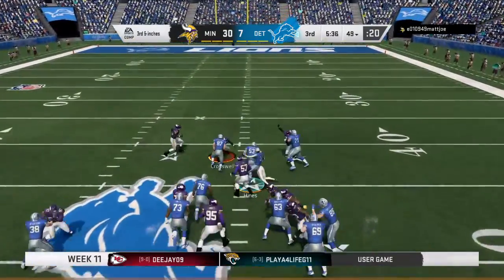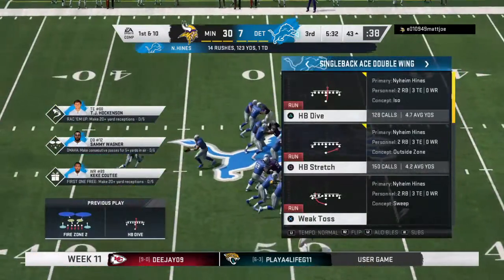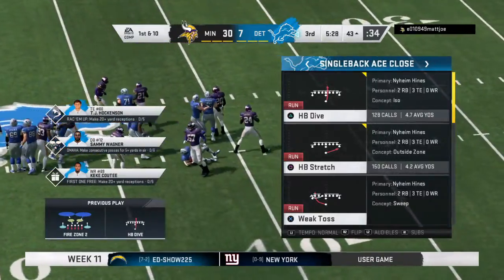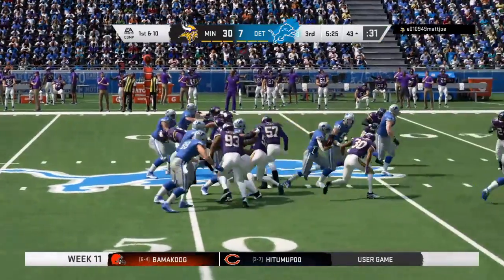They run with Hines. And he is going to get the first down as he covers up after a pretty good shot there. It's an 8-yard pickup and leads to a new set of downs. Detroit Lions, first down.